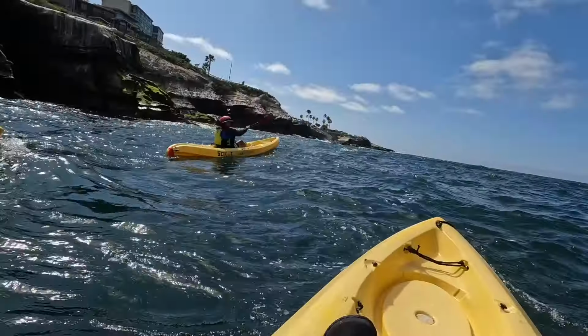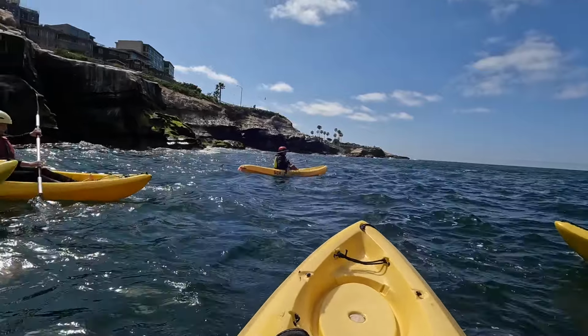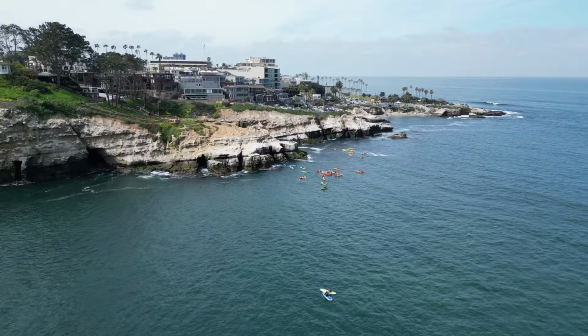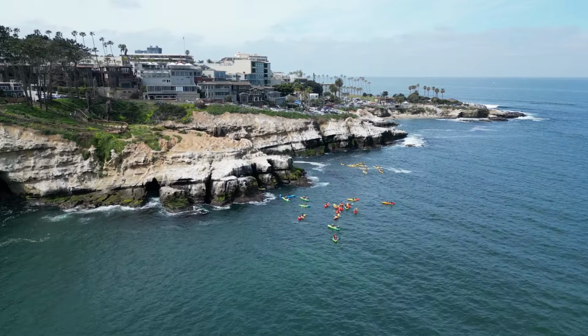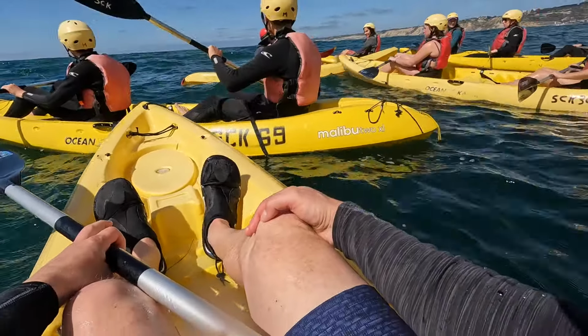We're gonna go around the corner and check out a bunch of California sea lions. Guys, we're gonna wait for the other boats to catch up. We're gonna get a lot closer to the sea lions, but we have to do it in an orderly fashion so we don't get hit by a wave.